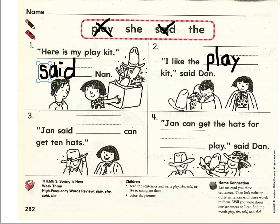Put your finger on number 3. Let's read this sentence together. Ready? Begin. Jan said blank can get 10 hats. Jan said blank can get 10 hats.